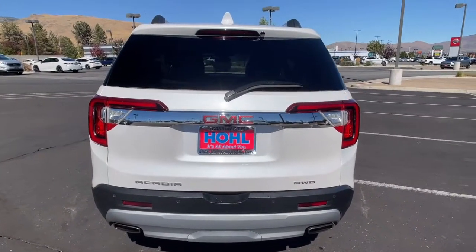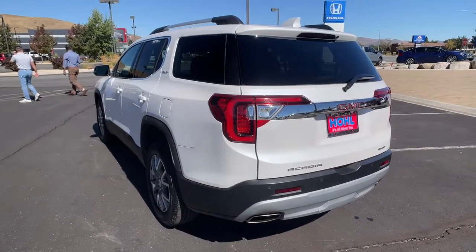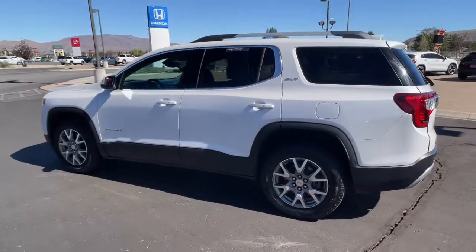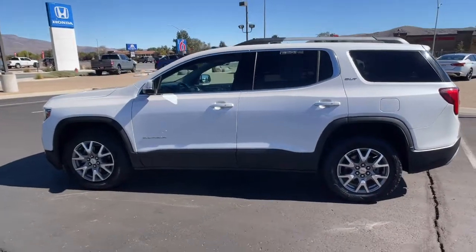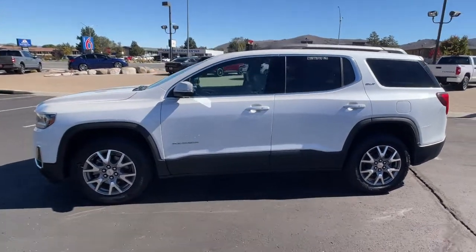These are just some of the great options this vehicle comes with: all-wheel drive, keyless entry, navigation system, hands-free liftgate, keyless start, remote engine start, power liftgate, lane keeping assist, backup camera, premium sound system.